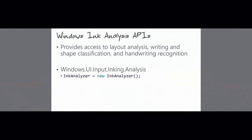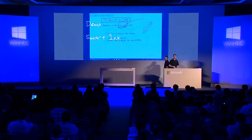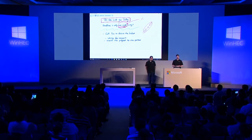With the Windows Ink Analysis APIs, you get access to layout analysis, writing and shape classification, handwriting recognition, all the same things that you see in the Sticky Notes app in the Windows Ink workspace is now available to all of our developers through the Ink Analyzer. So I'm actually going to go over to a short demo where I'm going to show you what it looks like to use Ink Analysis live. So over here, I have a demo application. Okay, excellent. So you can see that same ink sample that I showed a couple of slides earlier.